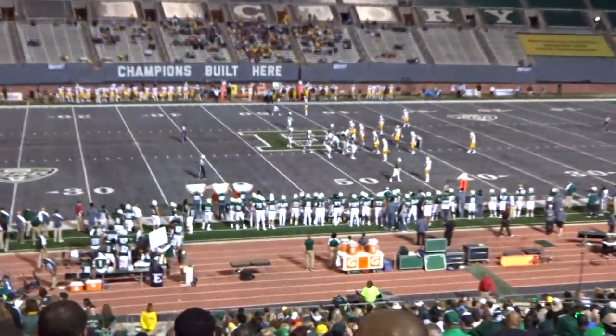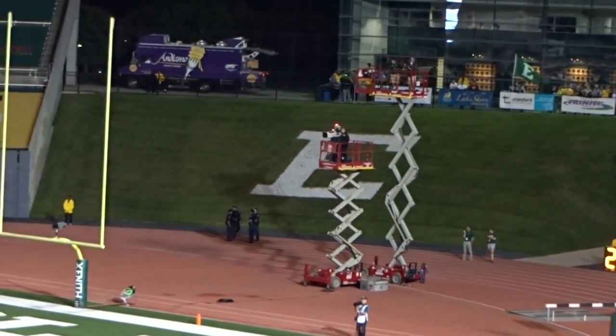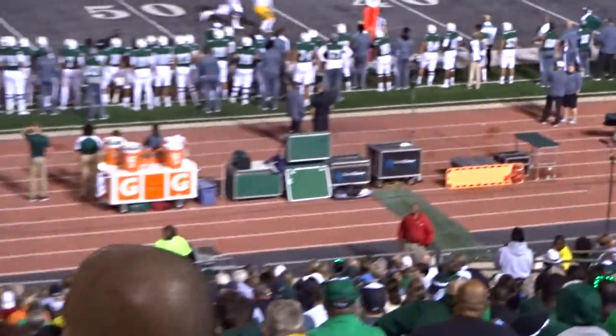So there you go. Oh, last thing to mention, there's an E on the, it's being blocked by the cameraman, but there's an E on the side of the hill there, above the field. And then there's, of course, the track around it, which also makes it unique.